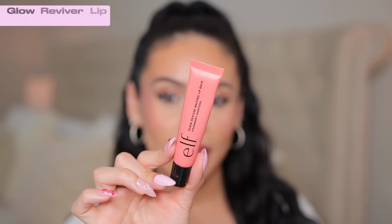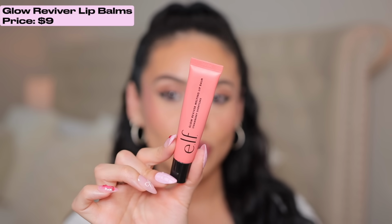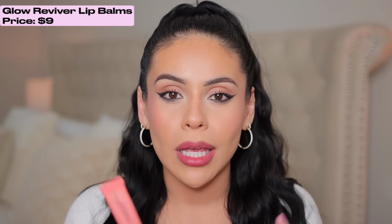And then I'm going to top it off with the Glow Reviver Melting Lip Balm in Strawberry Shortcake. If you have not tried these, I totally recommend. They are so smooth and cushiony, very silky on the lips. The Strawberry Shortcake is my favorite. It smells so good, but each of them smell a little bit different. I'm going to top it off with this. Let's see how this color looks.